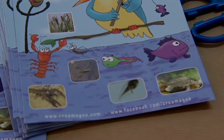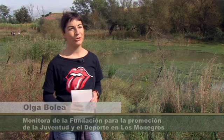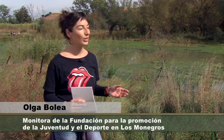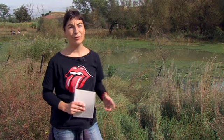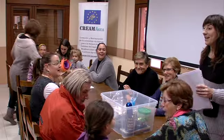We have created some comics in which the star is Martín Creamín, a kingfisher, who is explaining in a funny way what the project Life means, what has happened with it in their region, and what are the things they have done in the Flumen.